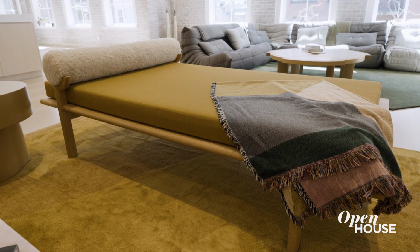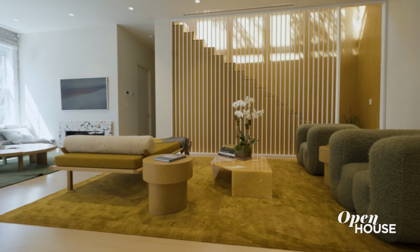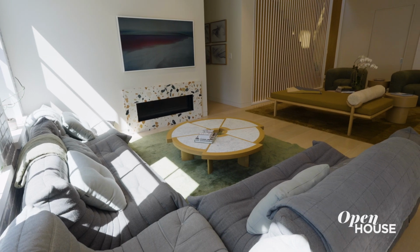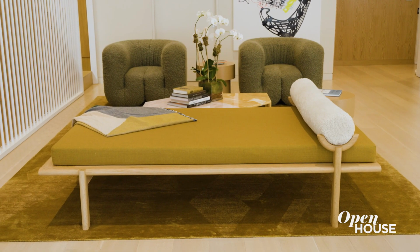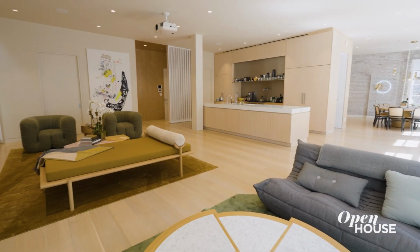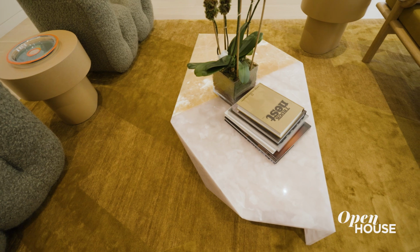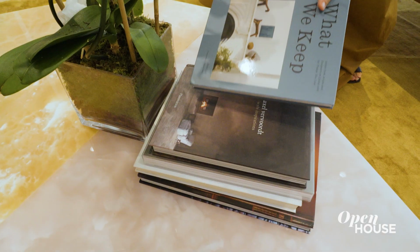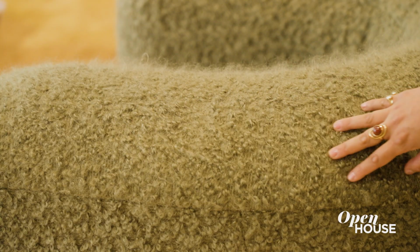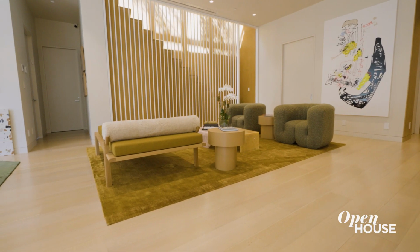This daybed was a key piece to bridge the two sides of the room together. It's also one of our designers that I represent at the gallery. You can see that we have this beautiful autumnal color palette. The rust color rug defines the space from the other parts of the room. We have a marble table that was previously owned by the client with these fuzzy green chairs upholstered in Zak and Fox fabric that we love. It feels very elevated, but also very cozy as well.